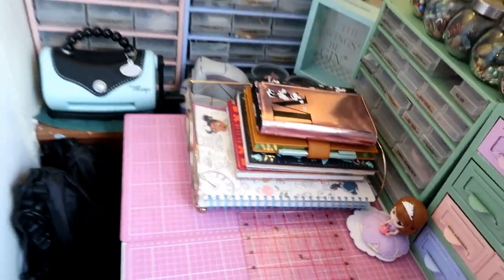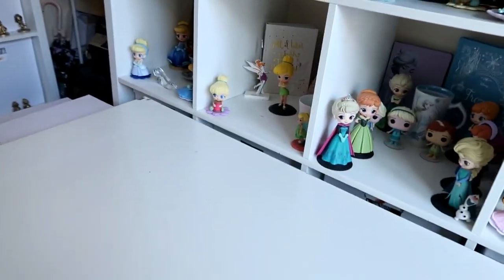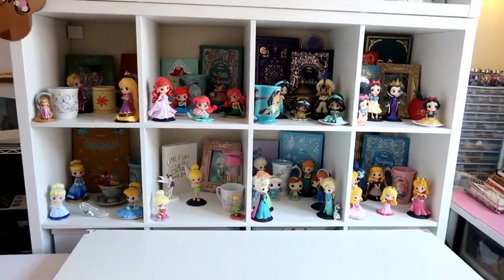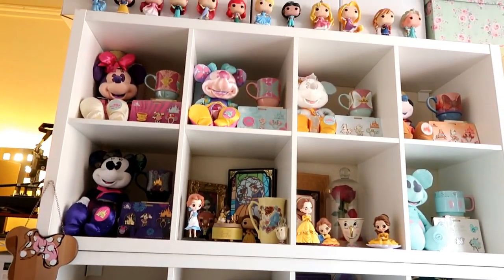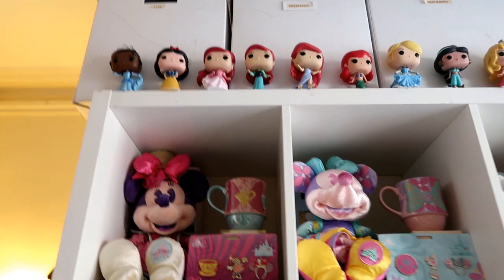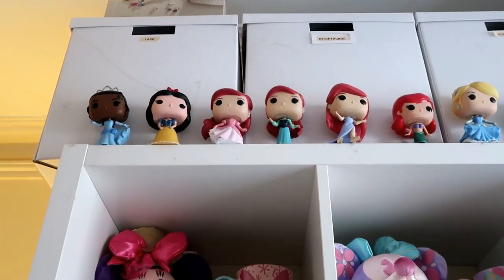And then if we move over here, this is where the majority of my Disney collection is, on this stand here. So this is just opposite my desk. So here's my desk, and then opposite my desk is this stand. So this is all my Disney collection. So I'm going to start at the top because that is my Funko Pop. So just zoom in a bit for you.